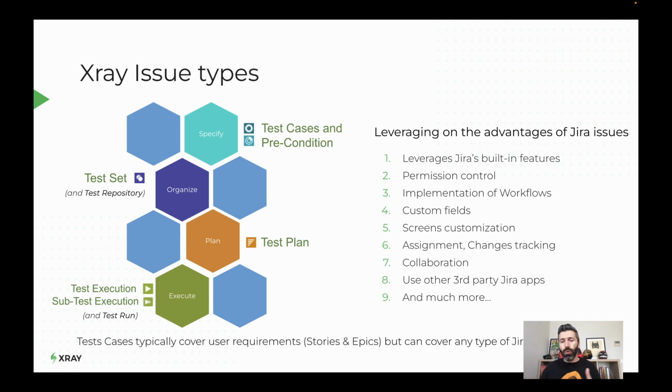Not issue type, Jira issues. So all of these Xray issues that we are introducing are actually Jira issues. So they all inherited everything that we have in Jira in these issues. Meaning that if you already have an authentication in place in your project in Jira, Xray will inherit that. So every issue in Xray will have the same permissions control defined as you have in your project. And you can leverage a series of advantages because of Xray having the same issues as being a Jira issue.